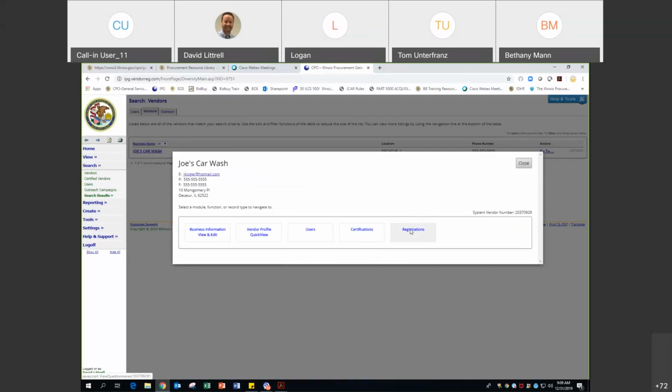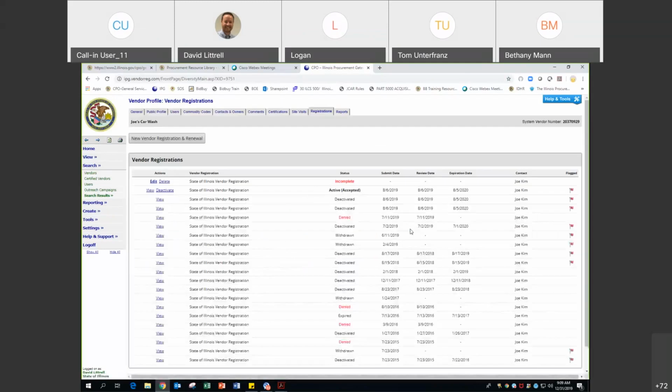So I'm going to go to their registrations. You're going to see tons of registrations here in this instance. Normally you won't see that. You'll see probably one per year because it is a yearly registration. So every year, the vendors have to renew, and the system automatically sends out emails to them. I believe it's 60 days, 45 days, and 30 days prior to their expiration. So they are automatically being notified, hey, your IPG registration is going to be expiring on this date.